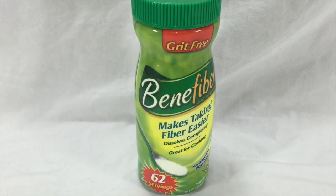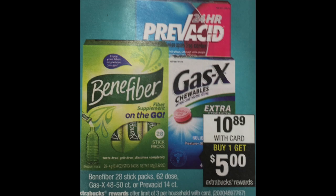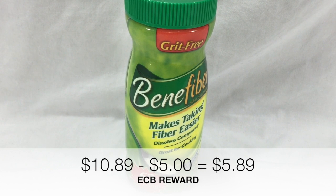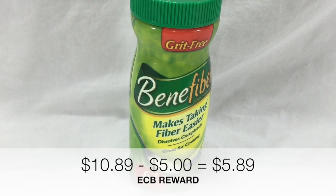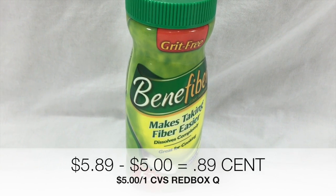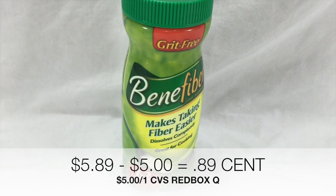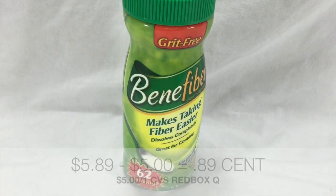The next deal was on the Benefiber. This is the 62 serving size. This is on a special this week for $10.89, and it is yielding back a $5 ECB. I had a $5 CVS coupon that printed from the red box that was good off of the purchase of one Benefiber product, leaving my total out-of-pocket purchase cost just 89 cents.